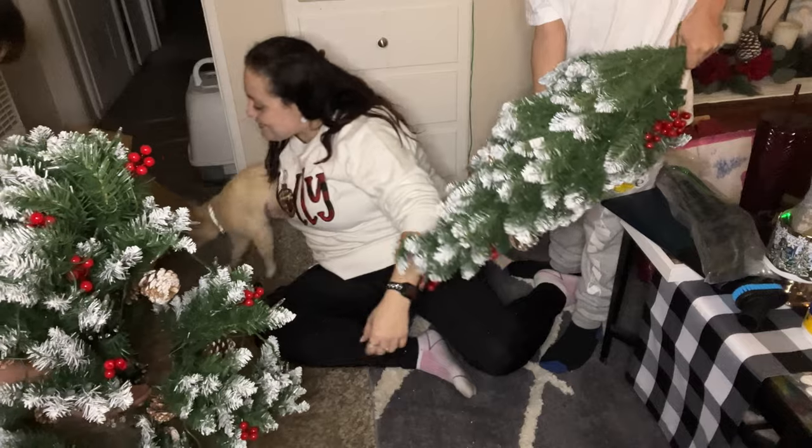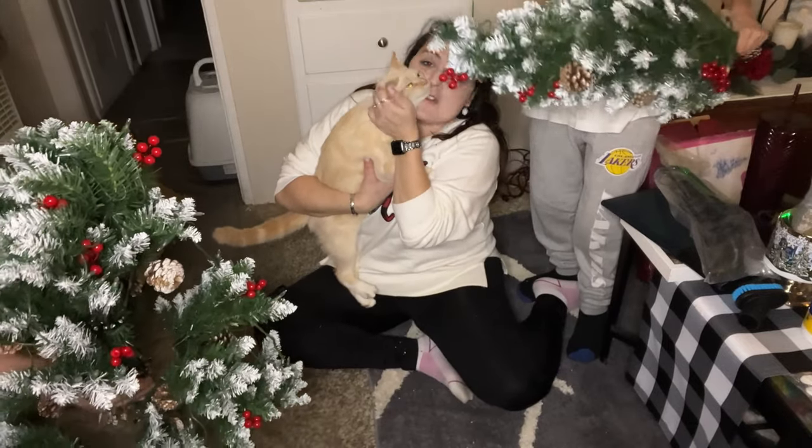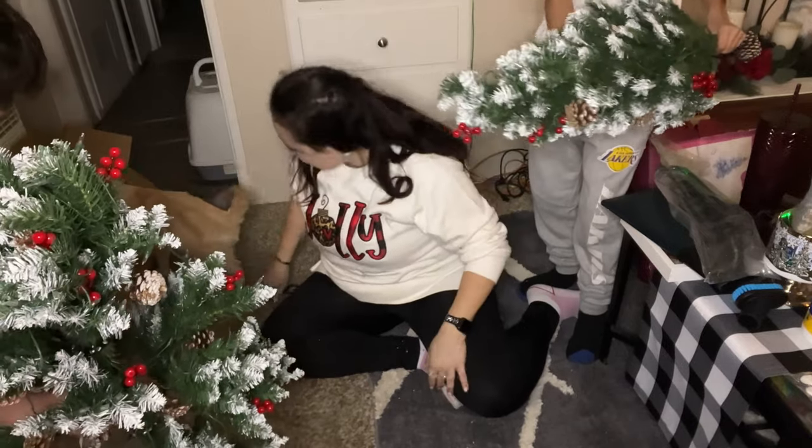Hi, Baba, you wanna get in the box? You can't climb the tree. No, you can't, Baba. He wants to play in the box. It's okay, let him play in the box.